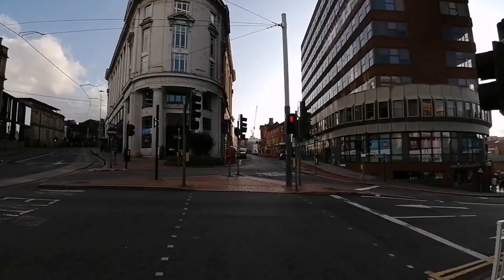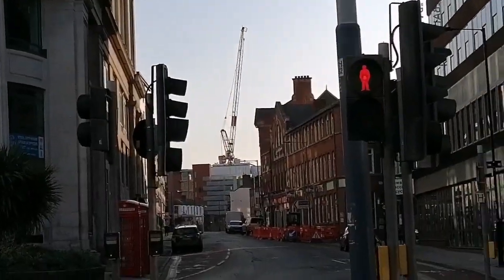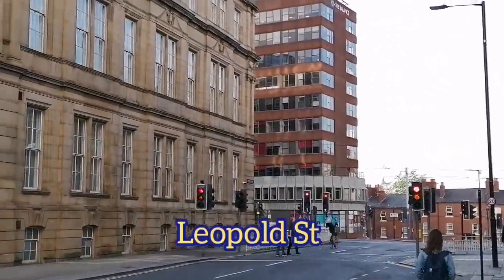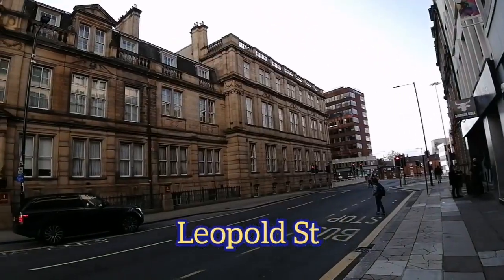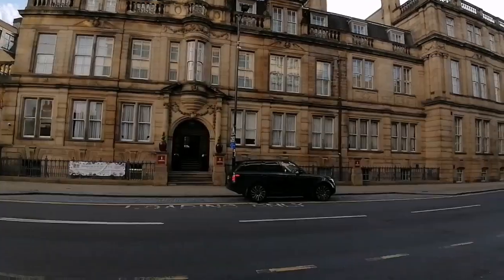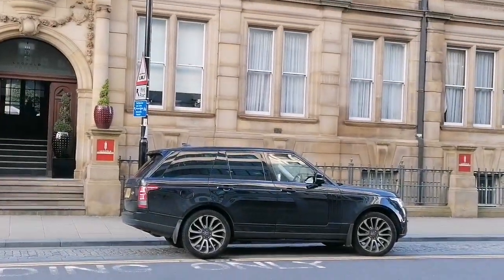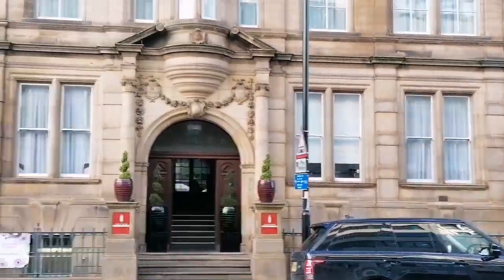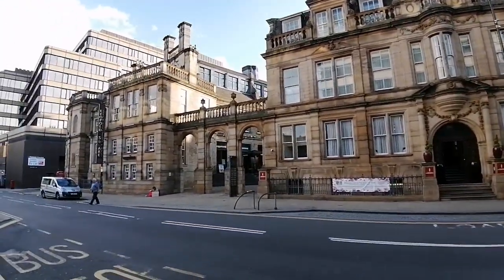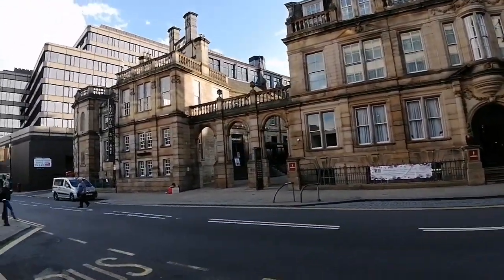Pinball Street over there. There's a crane up there as well. Well, here we are on Liverpool Street, and we have Leopold Hotel here, complete with the Range Rover outside. Probably waiting to pick somebody up there. A lot of refurbishment and regeneration has gone on within this complex here.